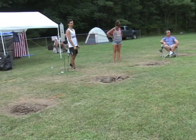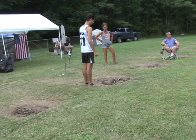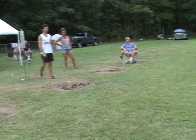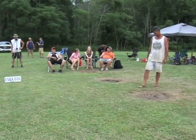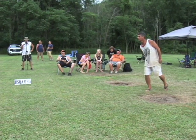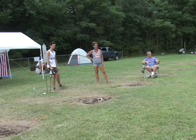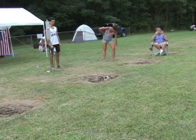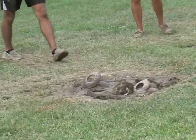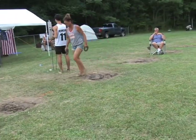Keith going for the right side, throws a little wide on that one. But he's still counting for a point. Have you heard the report? That's a hard one for Dad to bring back. But right side is a place to be right now. Now 11 throwing against 15.